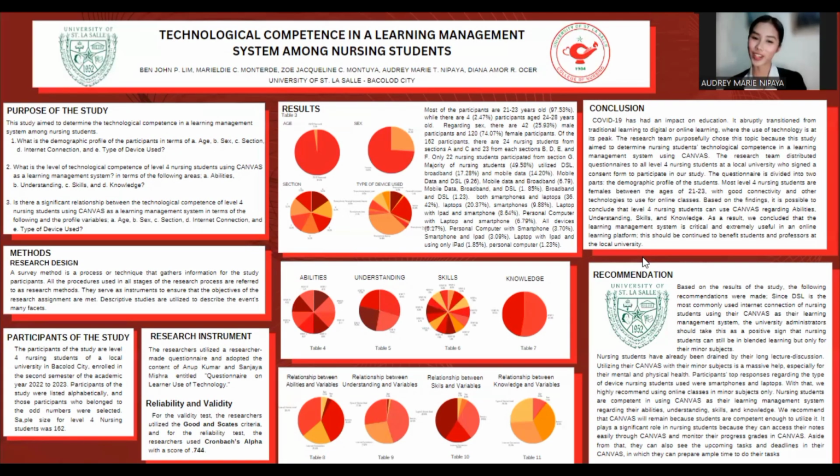For the results and discussion, under demographic profile, in terms of age, most participants are 21 to 23 years old, while there were 4 participants aged 24 to 28. Regarding sex, there were 42 male participants and 120 female participants. Furthermore, the majority of nursing students utilized DSL as their internet connection, followed by broadband and mobile data. Nursing students use multiple internet connections like mobile data, DSL, and broadband.